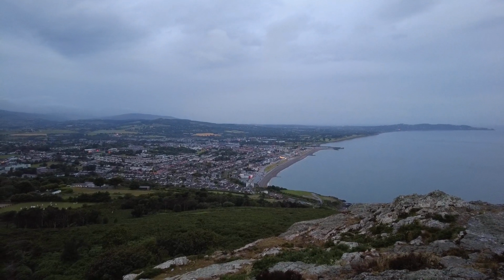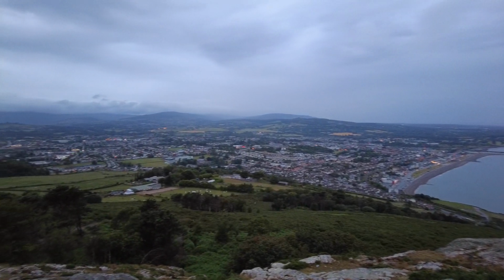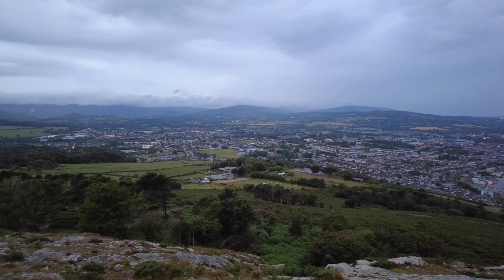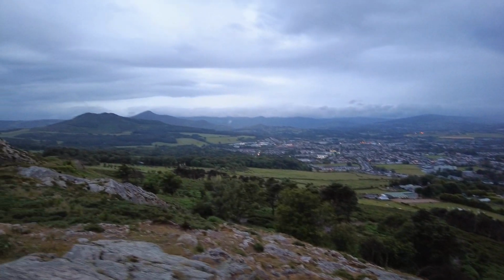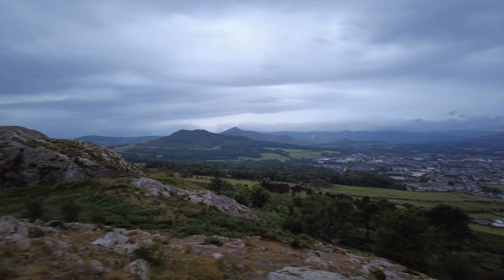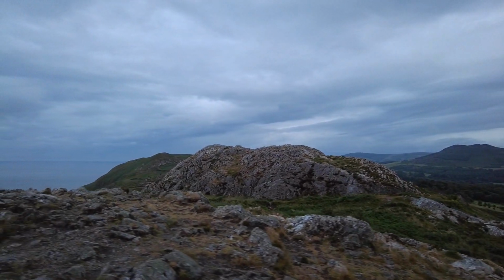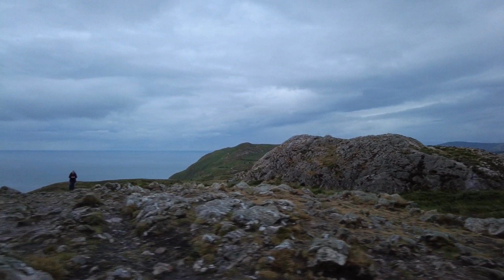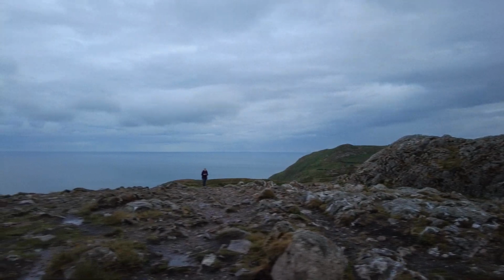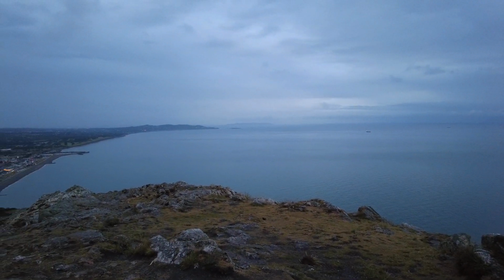Looking down onto Bray town, which incidentally I believe Sinead O'Connor lives here, just on one of the houses along the seafront, I believe. Let's do a pano for you, looking all the way around. I love doing these panos for you. Now it's getting a bit windy, I've noticed the wind has picked up, bear with me so I don't trip and fall. And that's back the way I came, and facing over to the Irish Sea, into Dublin Bay. You can see Howth just to the right of it and beyond.